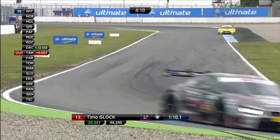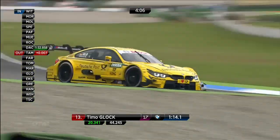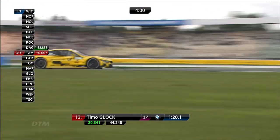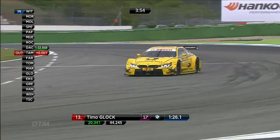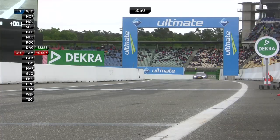Timo Glock in the Deutsche Post livery. The M4 DTM from Timo Glock then. Little bit wide on the exit of that turn. He's got 2 turns left before the timing line and actually ditches that one and dives into the pit lane.